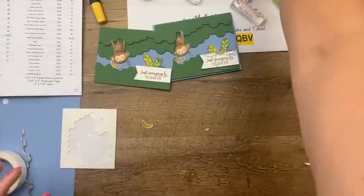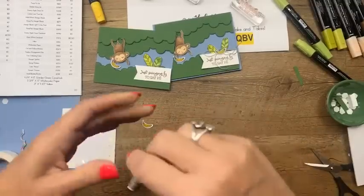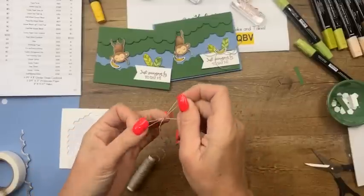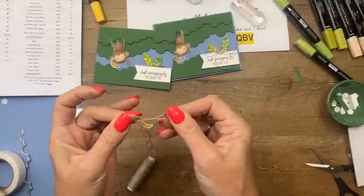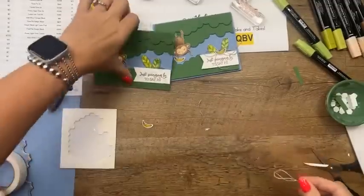Now, get your linen thread. Sandra, if your computer keeps flashing, log out and log back in. Sometimes FB does that. It happens.